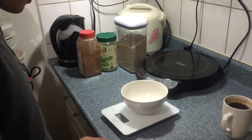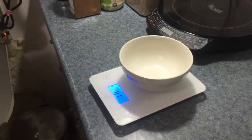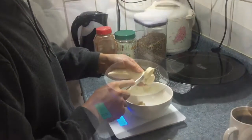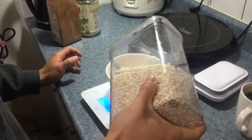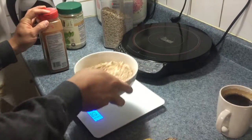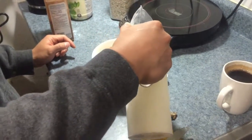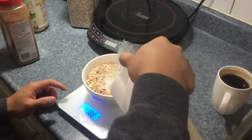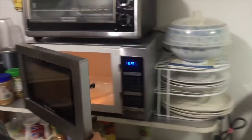Alright, gonna make my breakfast on this aesthetic apple weight scale. It's actually from Smart Weight. So this is my usual breakfast. Chop it up. Use a whole cup of oats, which is about 90 grams. Some cinnamon. Perfect consistency. You gotta use exactly 1.1 cup of milk. I use skim just to save on the fats. So 1.1 should come out to about 260 milliliters. Throw in the microwave.